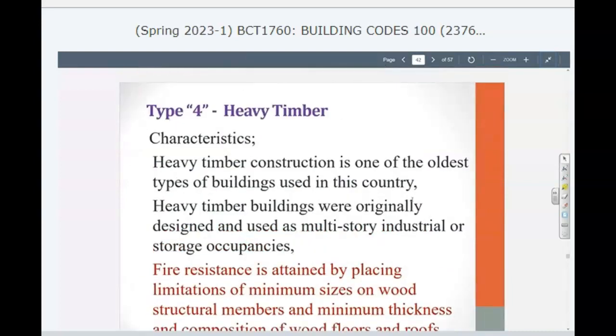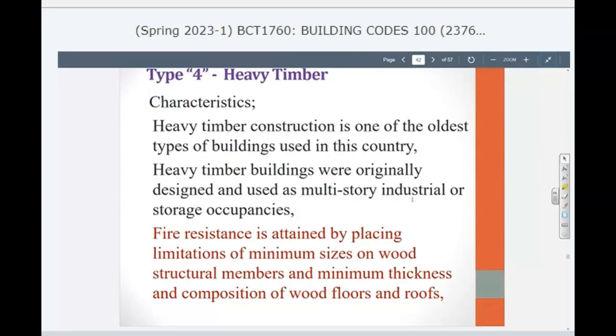We like heavy timber. The characteristics of heavy timber construction: it is the oldest type of building used in this country, and it goes back almost to medieval or early times. These buildings were originally designed and used as multi-story industrial or storage occupancy.